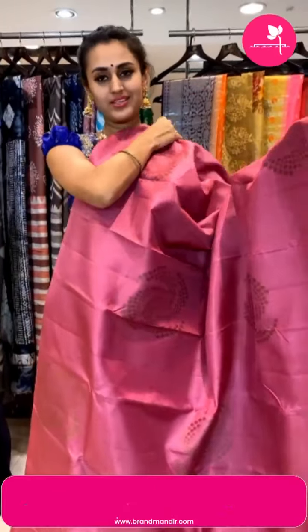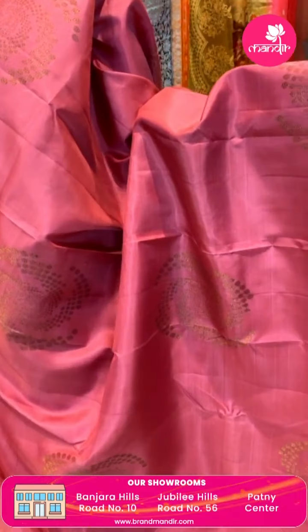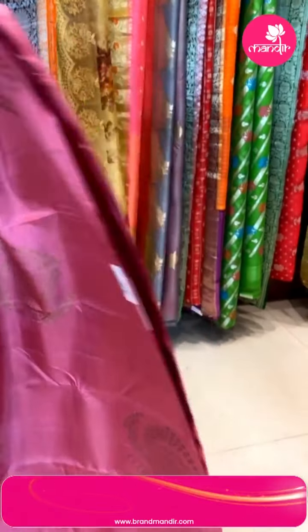So now moving on to the next saree, which is a very beautiful onion pink color saree. It's a dark onion pink. So the body has lovely floral booties with polka dots, and again it's a borderless saree.